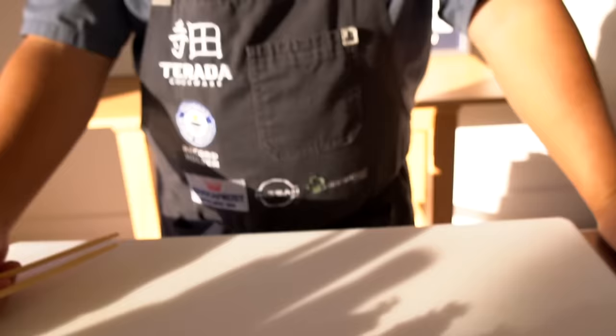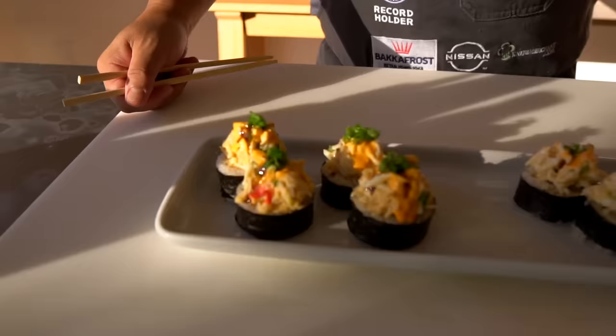Hiro-san, beautiful dish, amazing taste. Wow, I think this is one of the best things you've made in the studio. Until next time.